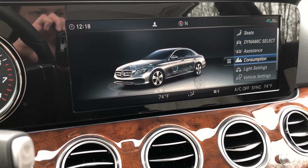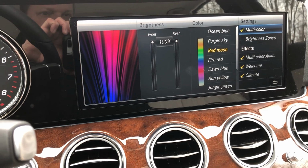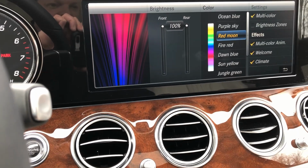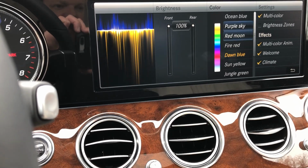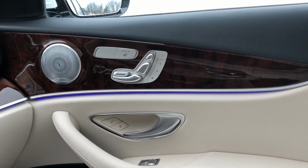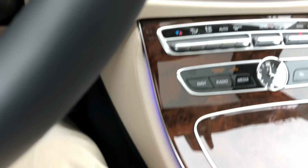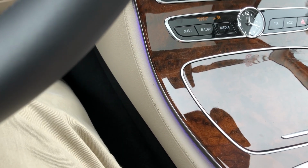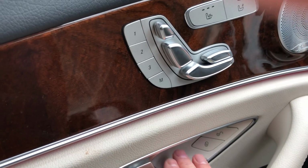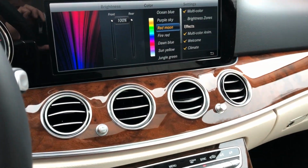And another kind of interesting feature is ambient lighting on this, which you can set to numerous different colors and settings. So right now it's on multicolor. It might be too bright outside, but right now it's purple, and it goes across the door right underneath the seat controls and the speaker, and then across the dashboard, and also goes underneath the wood inlay in the center console right down here, and then also into the door handle well. And as you can see, it's a nicely appointed interior.